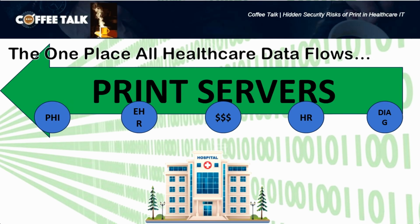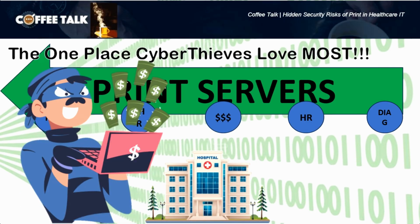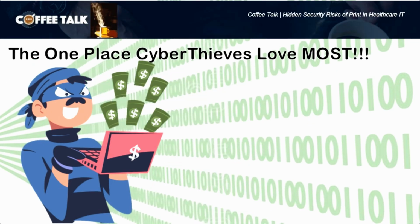Okay. This being the print servers and printers, the one place that every kind of data comes out of its silo and has to go through to get where it's going, this makes print servers the one place cyber criminals love most. Cyber criminals love print servers. They love printers because that's where they can enter into networks. That's where they can go get at the data that they want to help them make the money they want to have flying out of their computers like this guy does.